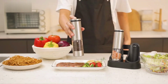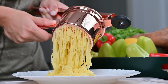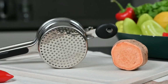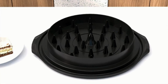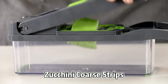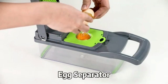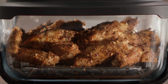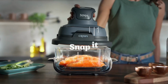These smart gadgets make cooking simple, fast, and stress-free for everyone. Perfect for beginners, busy parents, and home chefs who love practical solutions. From chopping to storing, these tools make every step easier. Trending now on Amazon, TikTok, and Temu, and they actually work. Each product is affordable, durable, and designed for everyday cooking needs. Say goodbye to complicated gadgets and hello to effortless. So let's start the video.